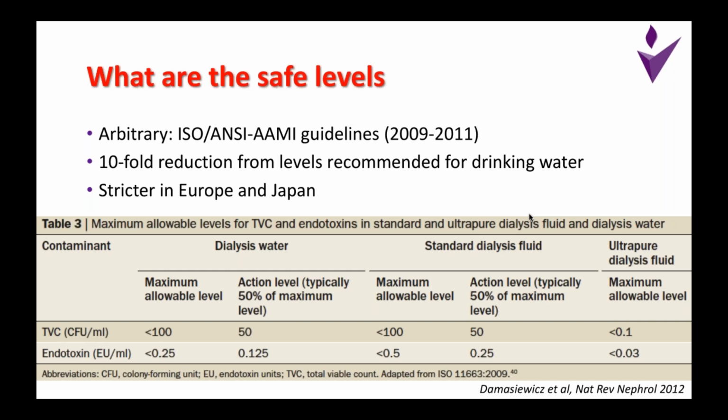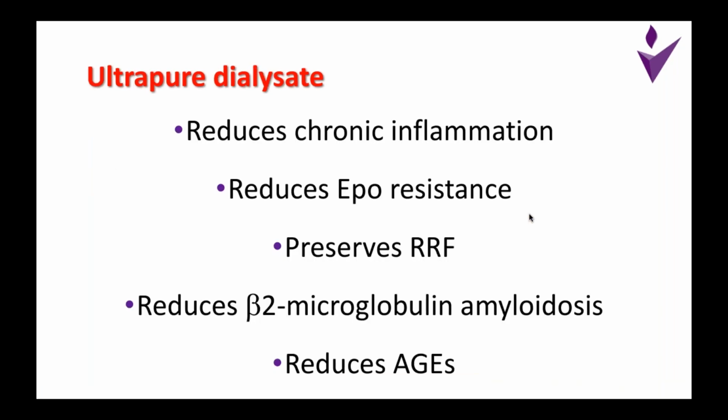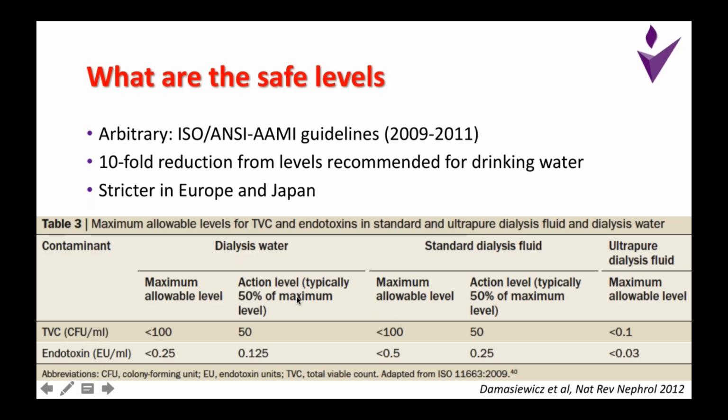I'm sure all of you know about the difference between standard and ultrapure dialysate water, so we won't go into all of those. But I just wanted to draw your attention to these two parameters. One is maximum allowable level, and the second is action level. So, even if you of course need to be below a maximum allowable level, but typically the action level is 50% of the maximum recommended level.